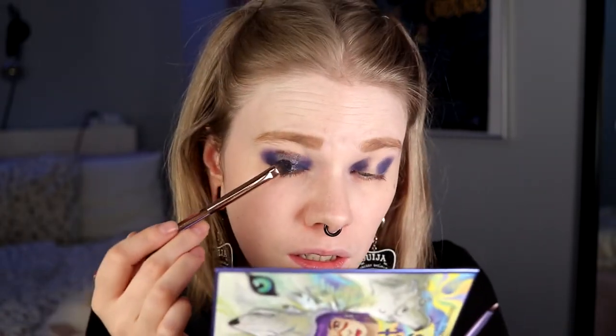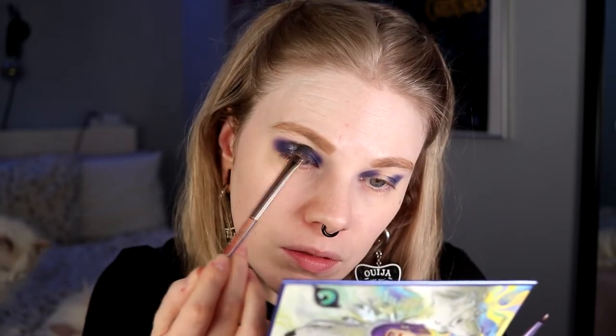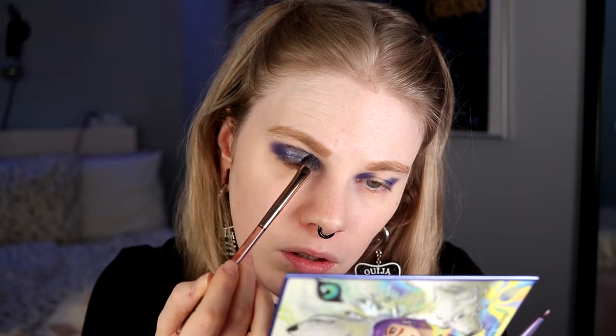So okay, I'm going to tap the edges a little bit, or tap where I have the matte shade, and then I'm going in with this one. We will see how this will stick on. Darker than the matte shade. I don't think that I really care. It is a little bit more flaky, a little bit more chunky than I wish. I think it would have been good if I would have taken something in my crease.